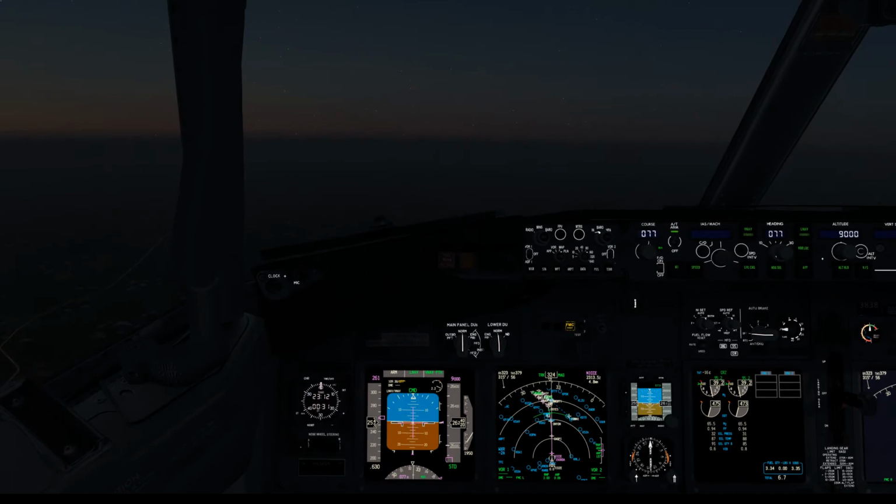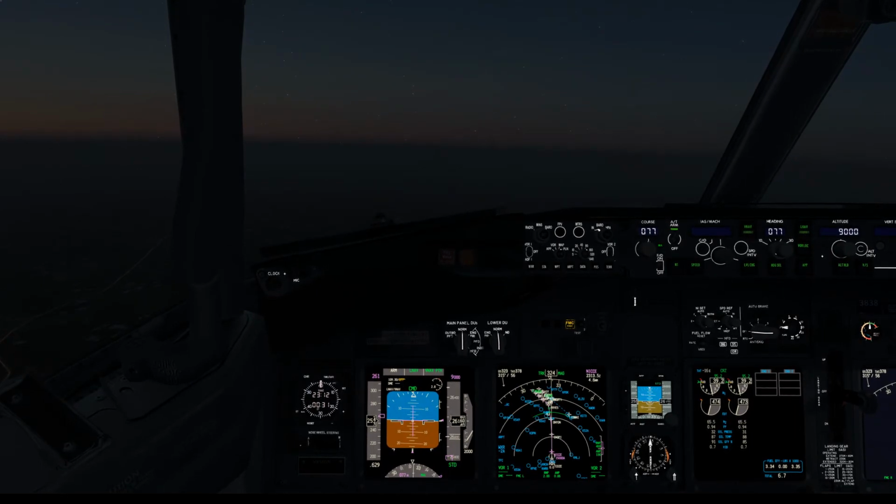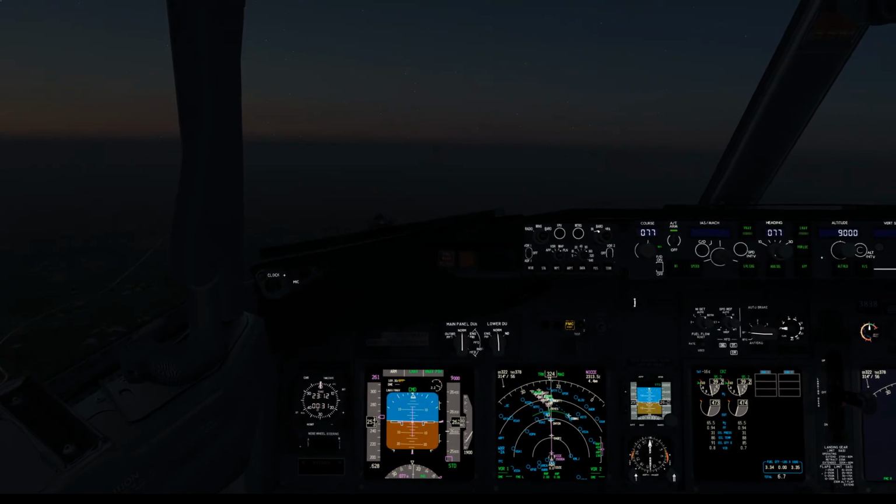Alright, we're well into our descent into Atlanta. As you can see, it's a little bumpy right now. Well, it was until I started talking, but yeah, we begin the descent into Atlanta. We're on the CHOP1 arrival. I guess it's fitting. Flying Delta, and it's choppy right now.